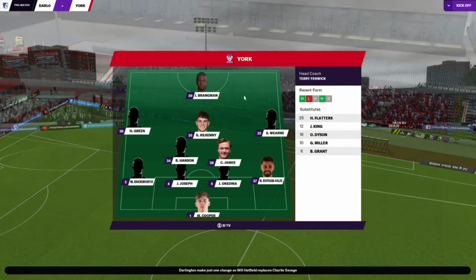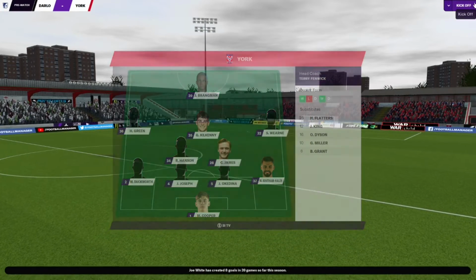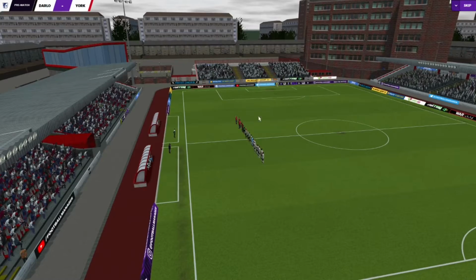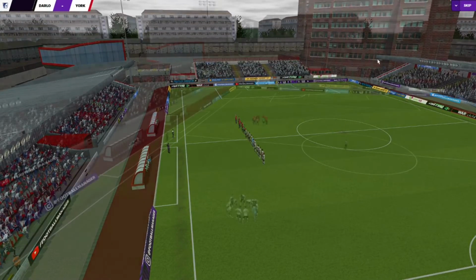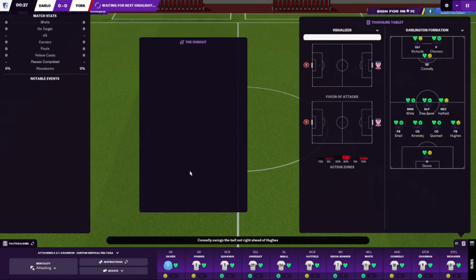And here is our little team view. Yeah, they're going with a 4-2-3-1. Nothing really to say of note, but it does look like we are indeed in our zebra uniforms once again. We'll go ahead and skip and get into this game.